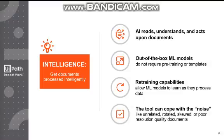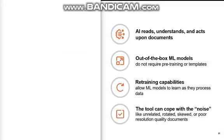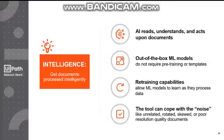UiPath document understanding product is an end-to-end offering that allows customers to process documents intelligently. Underlying the document understanding product is a suite of AI and non-AI techniques that come together to give fast and accurate document processing. Several techniques are used in the background to deal with tough documents. So for example, documents that have got poor resolution, are skewed, rotated, and so on.